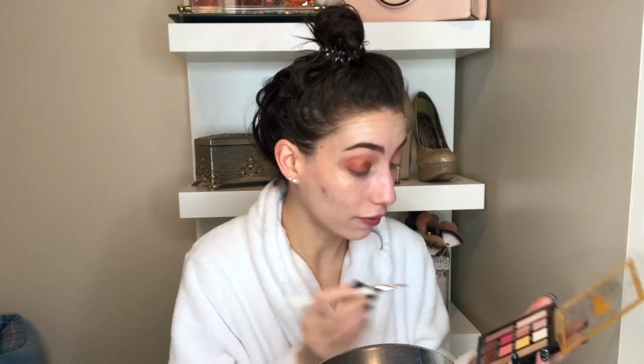On the face, there is a tiny bit of fallout, nothing too crazy. I'm just going to spritz my brush again. I'm only using one side of this brush because I'm going to dip into another color on the other side. I wish I had better posture. Like, can we sit up straight?